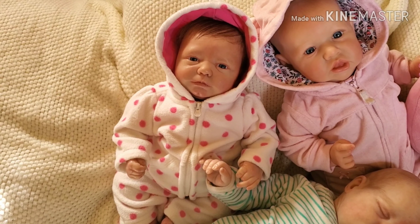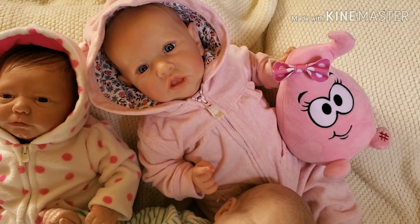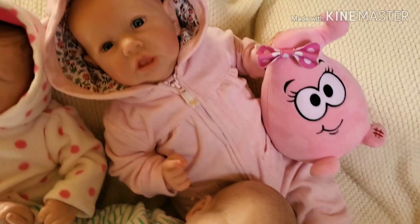And then I brought on little Dannie Lynn, and I thought her little outfit looked so soft that it reminded me of cotton candy. And then this little toy looks like cotton candy to me.